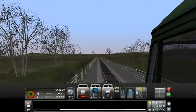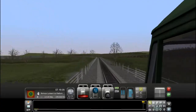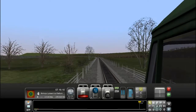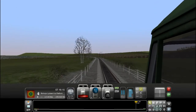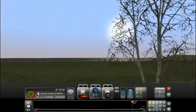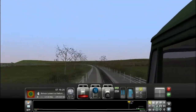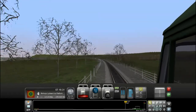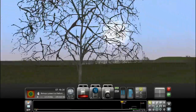But anyway, we're cruising along at 25 miles an hour on the near enough flat, and I'm doing idle, because if I put it in notch 1, it's going to accelerate to a great extent. To be honest, I will admit that the emulation of preserved railways is not all that realistic in Railworks. It's a bit difficult, because trying to emulate the speed correctly. I like the way that the sun actually shines on the sea, which is quite pleasant.